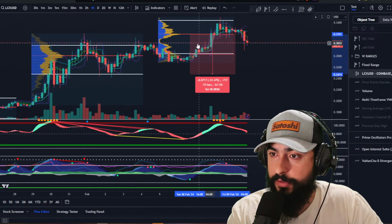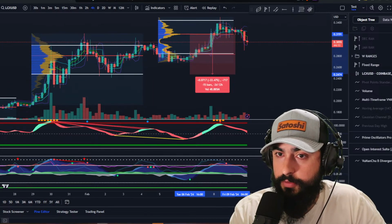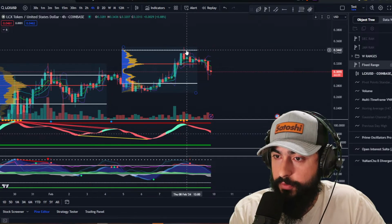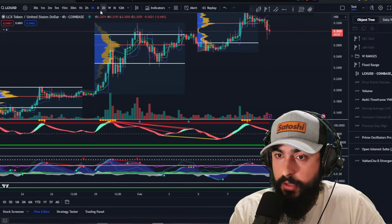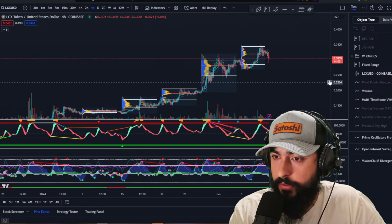That's dollar cost averaging. Obviously, not financial advice. That's just what I'm going to be doing if we see LCX retrace to those levels. But we haven't gotten above 34 cents, guys. We've had a massive run up here in the last couple of weeks, right?